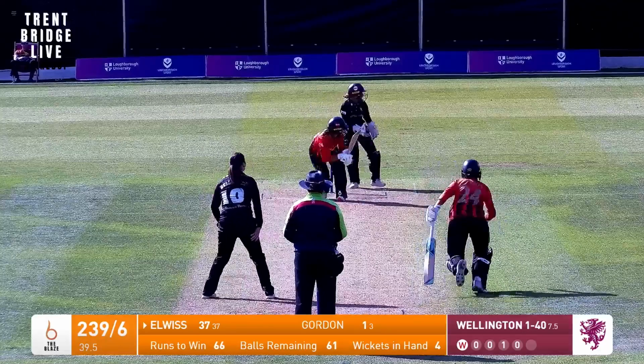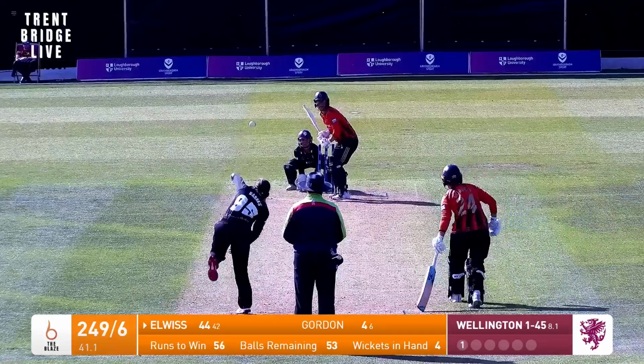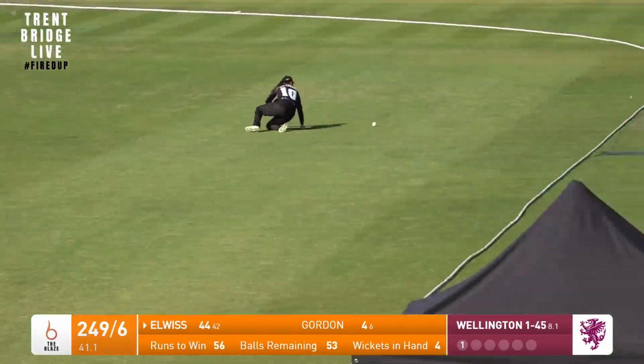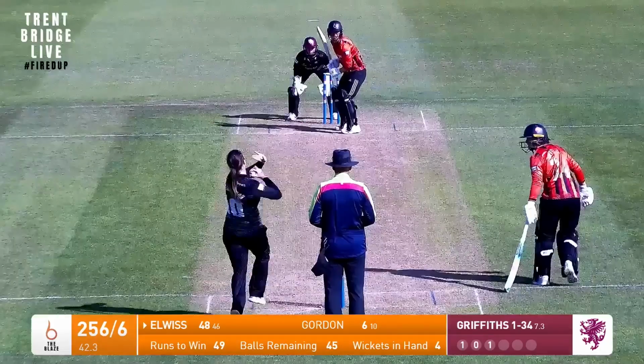Wellington into Elwes, full delivery, flicked. Is that going to beat square leg? Yes, it is. You feel everything they feel. Down the wicket, Elwes one-handed. Jade Wellington waits. Oh, she's dropped it. She's dropped it at long off. It's long on even. I'm confused myself. I'm stressed. She's dropped it at long on.